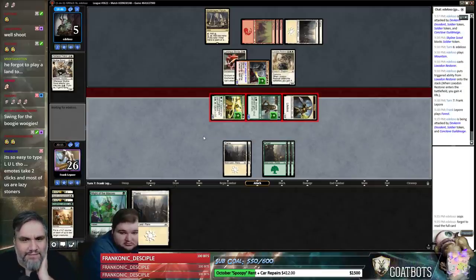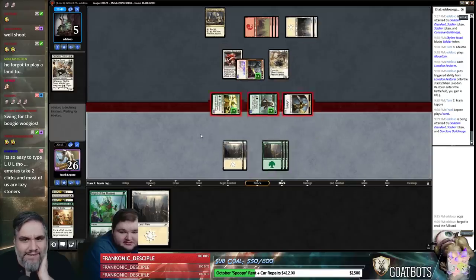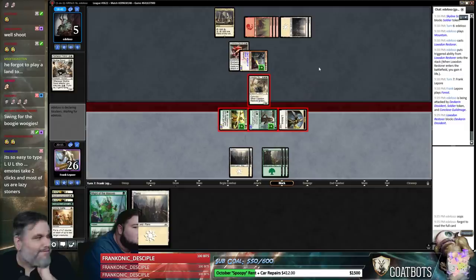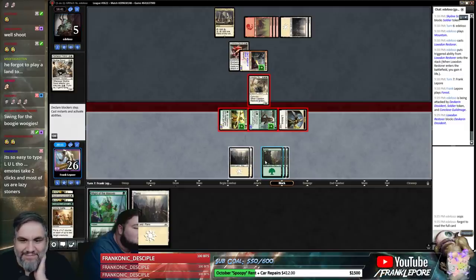Wait, how? Do they have two blockers? This has Luminous Bonds on it, man. It's literally right here on the card. Fair.